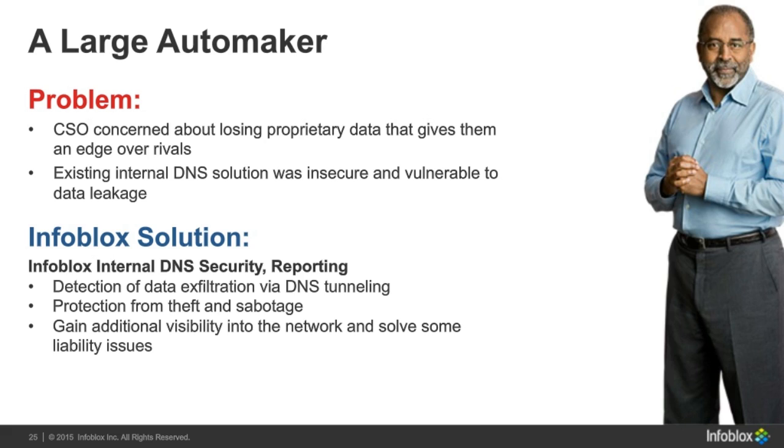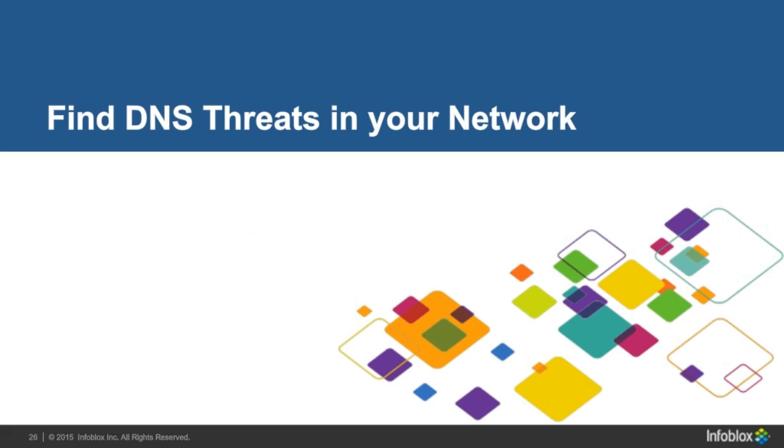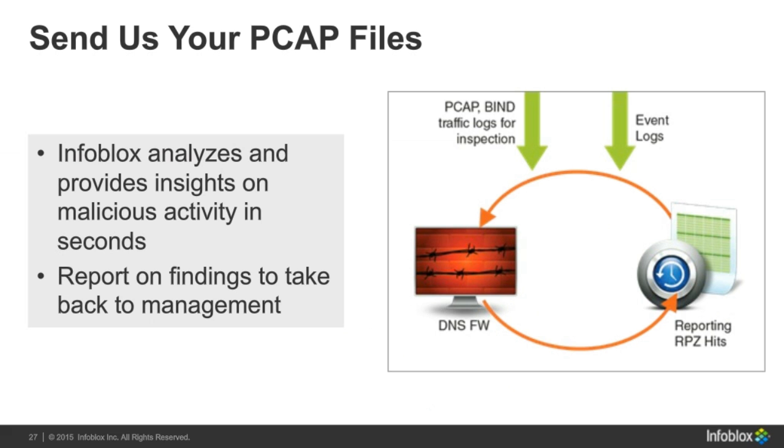So what can you do? I want to quickly end with what you can do to make sure that your DNS is protected. The first step is to find out if you are vulnerable, right? See if there are any DNS threats in your network. And we offer a couple of easy ways to do that. Actually, this is the easiest way to do that.